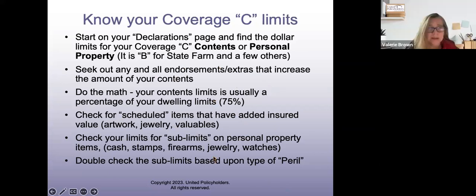Right, and so these are the things that we've talked about. You also want to double check your limits based on the type of peril. And be aware that there is a difference if your home was a primary home versus a secondary home. If it was your secondary home, that coverage limit might be less, might be 50%. So just be aware and read your policy.